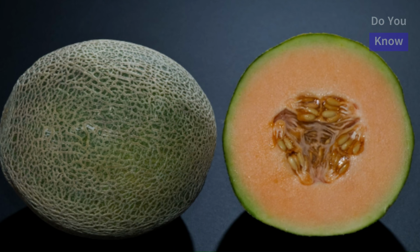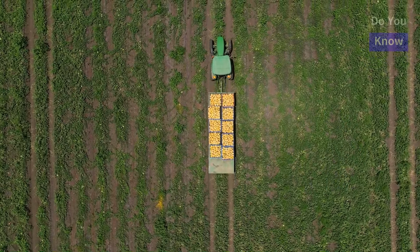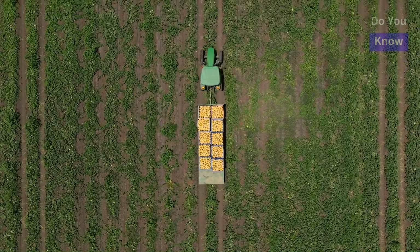Renowned for its exquisite taste and high price, the Yubari King melon is often given as luxurious gifts and fetches significant prices at auctions, making it one of the most expensive melons globally.